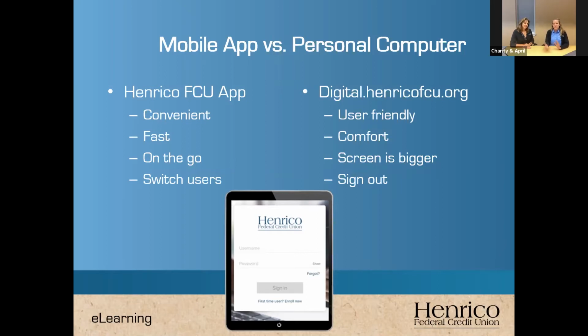Both have useful features. On the app, you can switch users pretty quickly. If you have multiple accounts and you want to switch over to your grandson or your husband, or you have an aging parent that you need to take care of and monitor their account, you can do that quite easily from your phone. You set it up, and if you have any problems setting it up, our staff will be happy to help you set up your switch user. But it doesn't do that on the PC. On the PC, you have to log out and log in with their information.